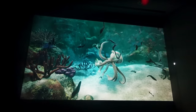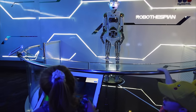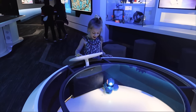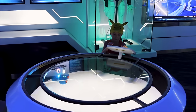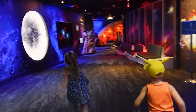That was pretty cool. Got to watch a little 3D movie. The kids were trying to grab the stuff on the screen. We're gonna go check out some more science stuff. Welcome to Petro Science. We have many science galleries and activities. Look, I'm controlling the eye. Hi, how are you? What's your name? Go check it out, it's the moon.